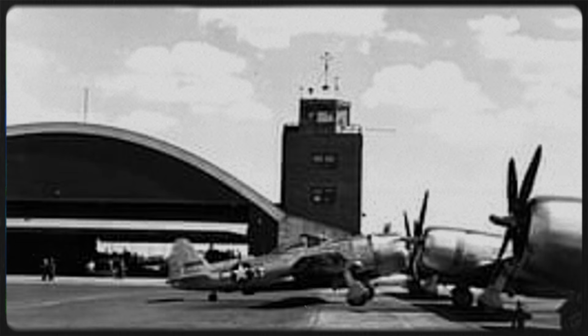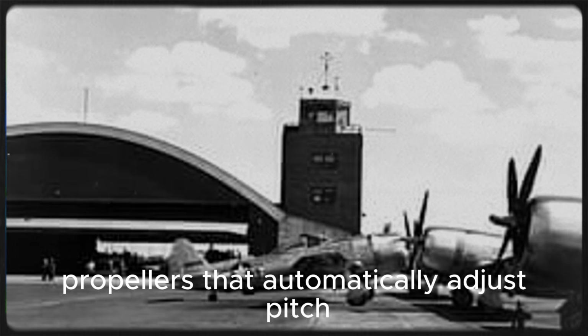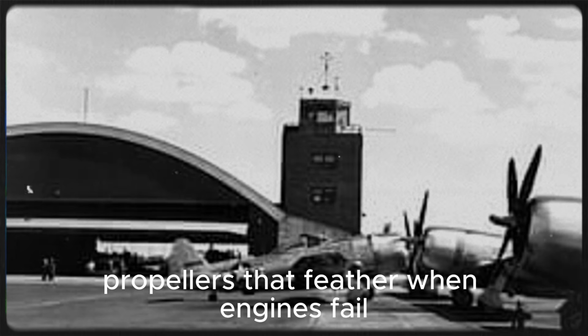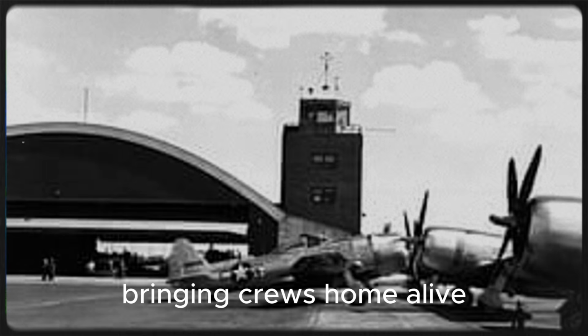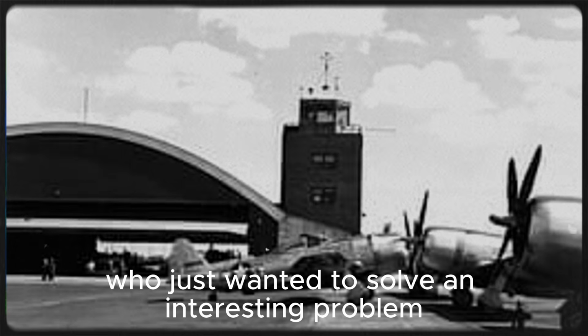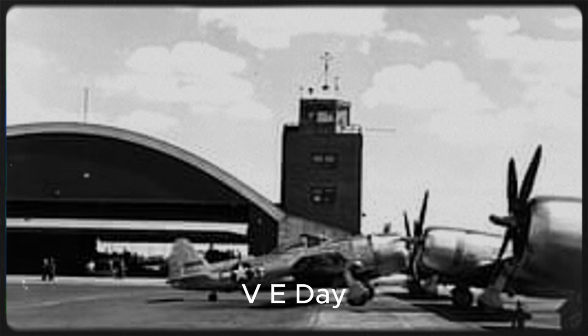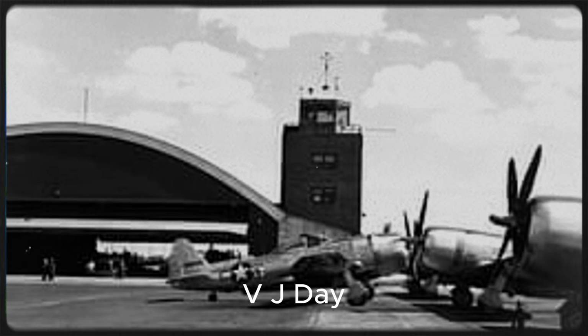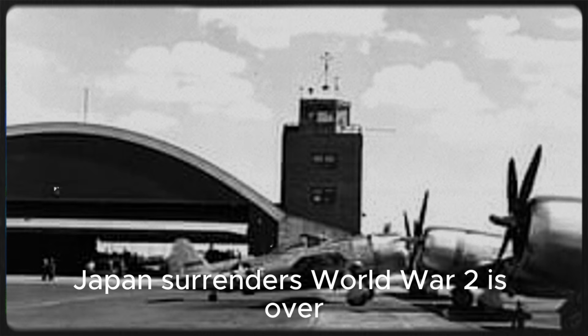hostile skies. Propellers that automatically adjust pitch thousands of times per flight. Propellers that feather when engines fail, bringing crews home alive. Propellers designed by a quiet engineer from Tennessee who just wanted to solve an interesting problem. May 8, 1945, VE Day. The war in Europe ends. August 15, 1945, VJ Day. Japan surrenders, World War II is over.